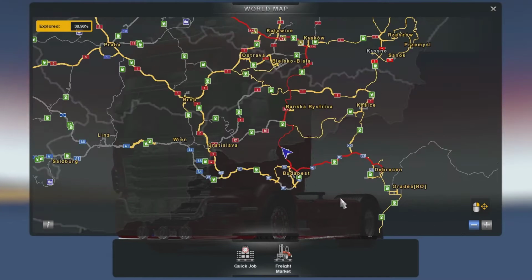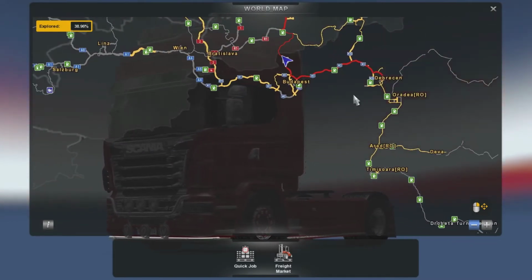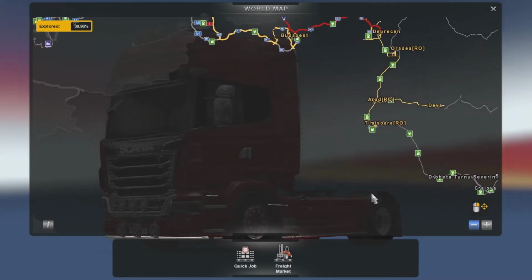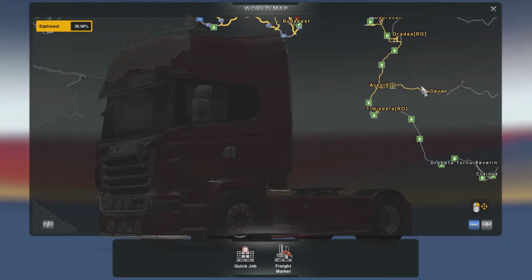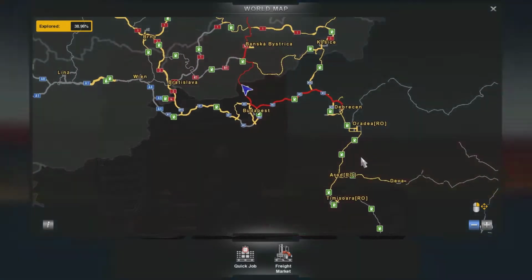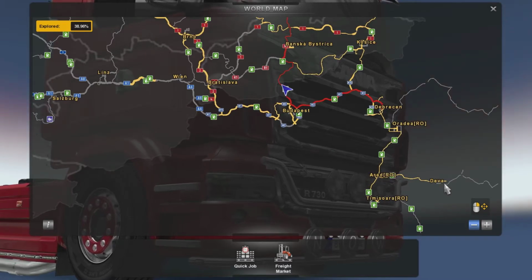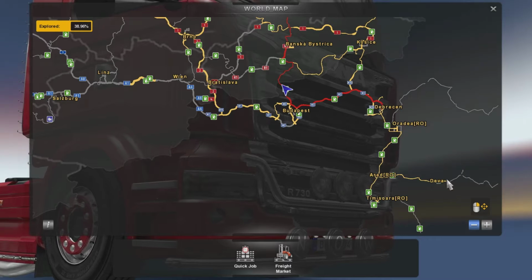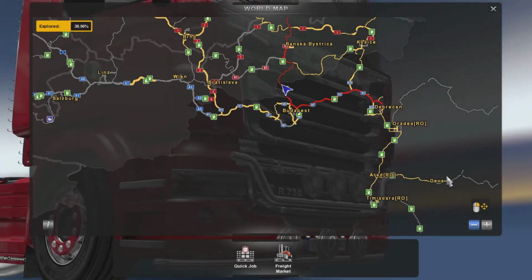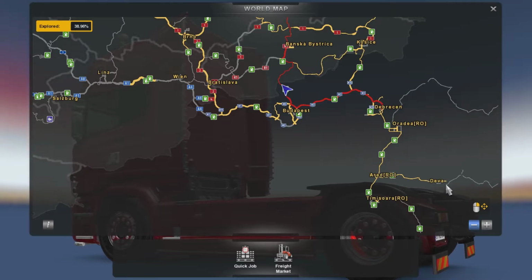Okay, so we've gone... this all right in here is the Romanian extension. And I gotta get down in here and see all these places. I haven't seen any of these places in here. I did check out this. I went to Diva, and I actually went to the end of the world. I should have taken some screenshots, but I went to the end of the world right there. The world basically just ends. It's just a wall. Right there and right there.